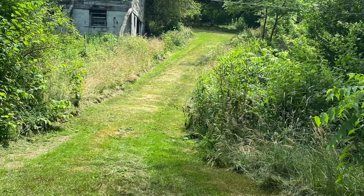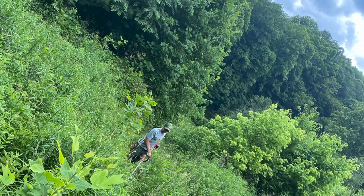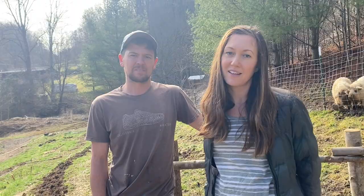This land used to be a homestead and it is in great disrepair. So we are working to revitalize it and to revitalize the land, as well as build ourselves a spot to live for us and our family. We are converting a shed into a house and we will live there until we are able to build our house up on the hill.